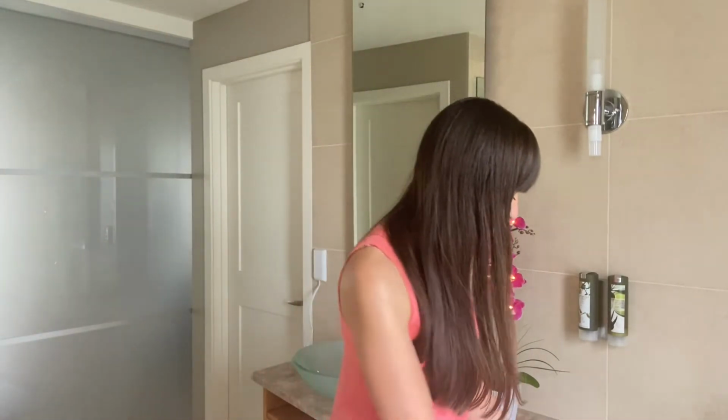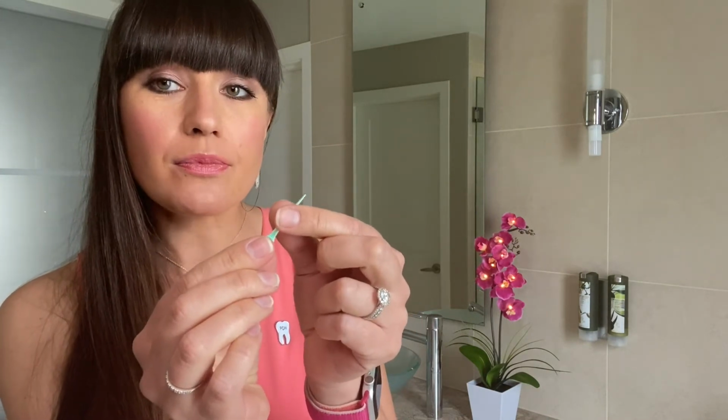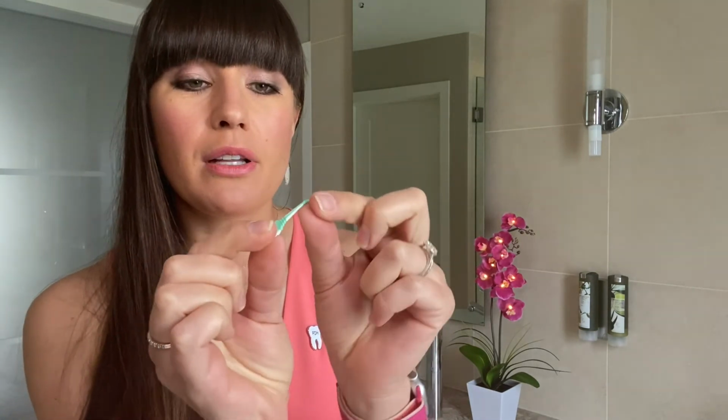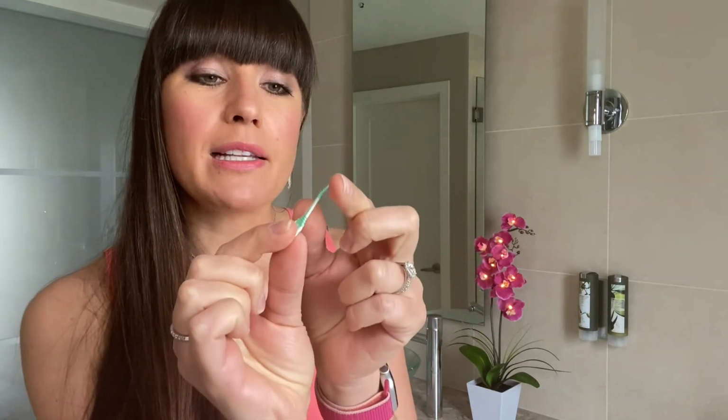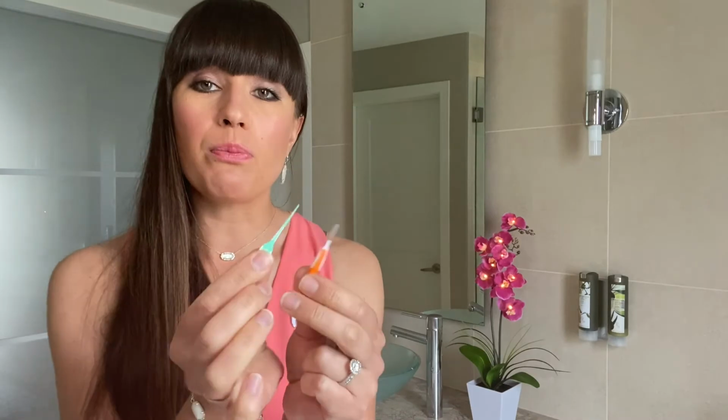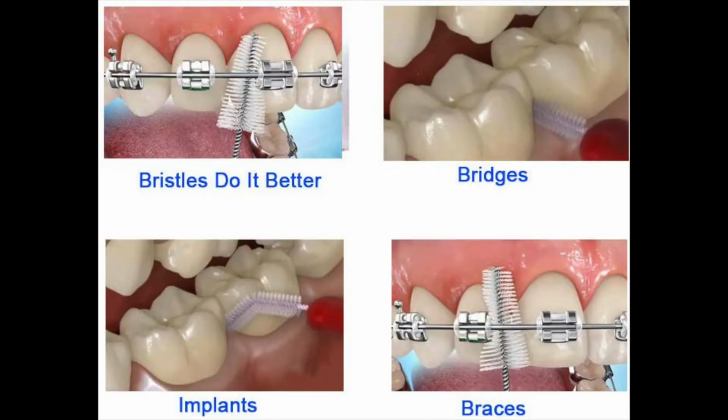If this is too big for you, you can use a soft pick. Soft pick is very similar to the proxy brush. It's just not as thick and it has a rubbery texture. So it's a little rubbery pick. And again, you can bend it a little bit. It will be much easier to go in between, especially if you have tight contacts. If you have implants, you can clean in between. Both of those tools, soft pick and proxy brush, would be perfect for somebody who has implants. So just play around and see which one you like better, all right?